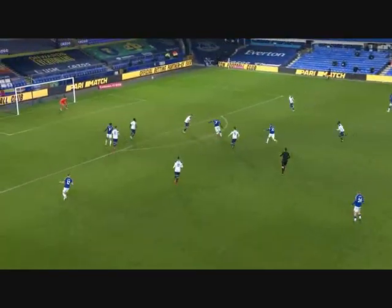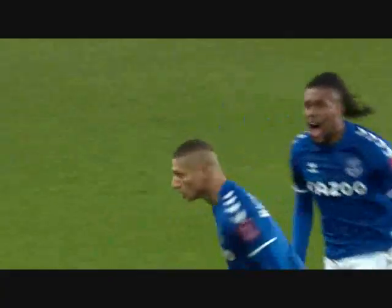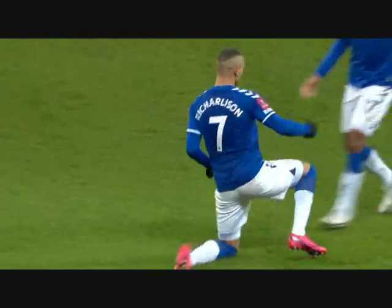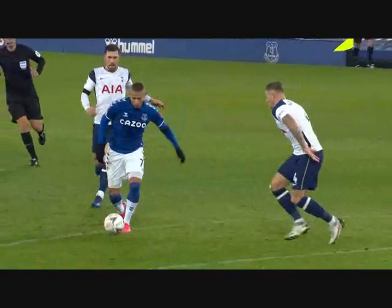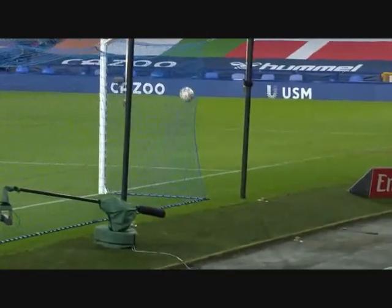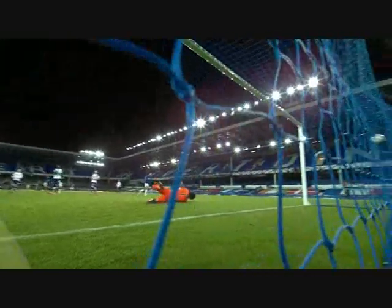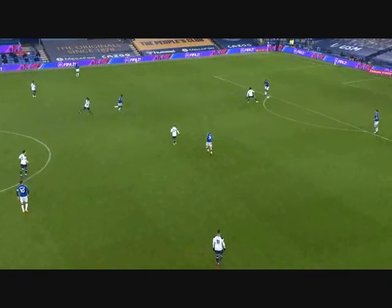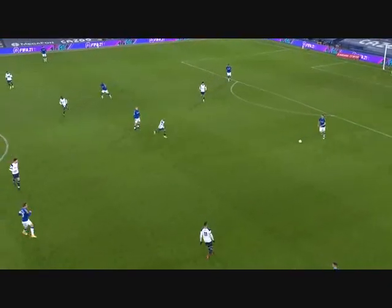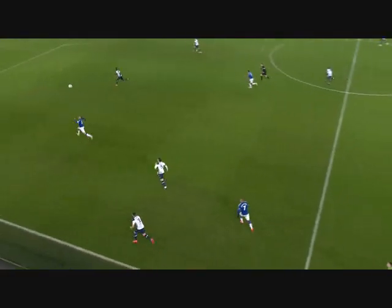Calvert-Lewin's touch, Richarlison, can he get a shot away? He certainly can! What a goal! Calvert-Lewin teeing up Richarlison, and the Brazilian did the rest in style. Everton have turned this game on its head in the space of 3 minutes. Davis. Everton want to make sure they don't do anything silly before half-time, having got themselves in front.